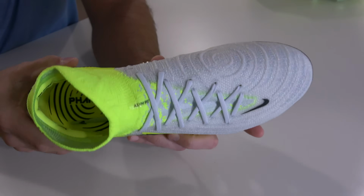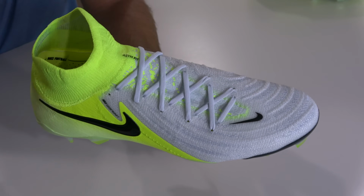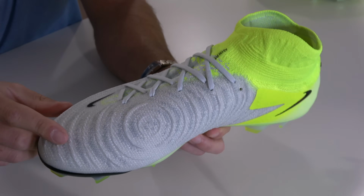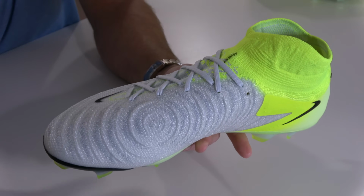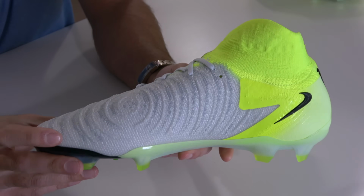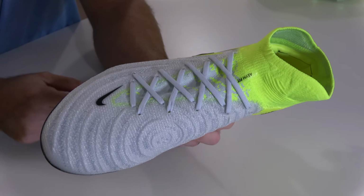And obviously the Nike Phantom series, whether it's the mid-cut Luna or the low-cut GX, is technically marketed as a control boot, and I don't necessarily think that control boots will make your touch better, but certainly having that additional grip and also being able to manipulate the spin a little bit more easily, particularly when passing and shooting, the sense of control that you get from the additional grip on offer here is definitely something that I think a lot of people would maybe not so much benefit from, but really enjoy the feel and experience of should they give something like this a try.